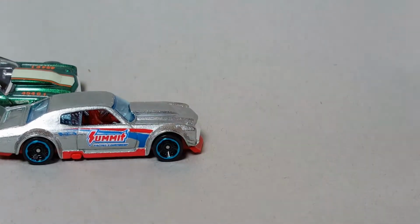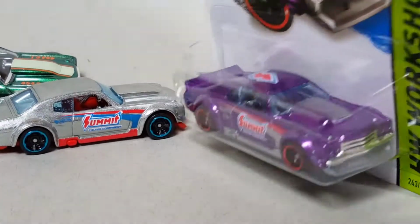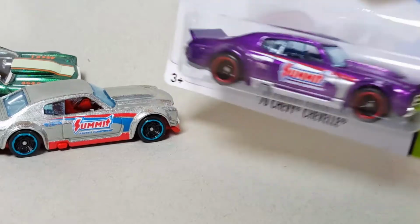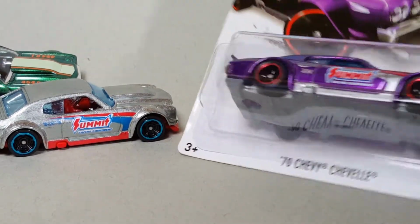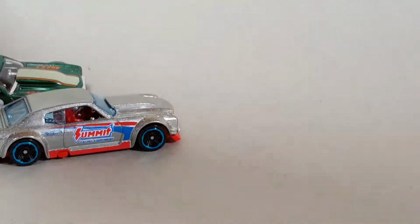And I also have this one, which was my very first Super Chase I found. This one I will not be cracking. Really cool. So this is my number 5.